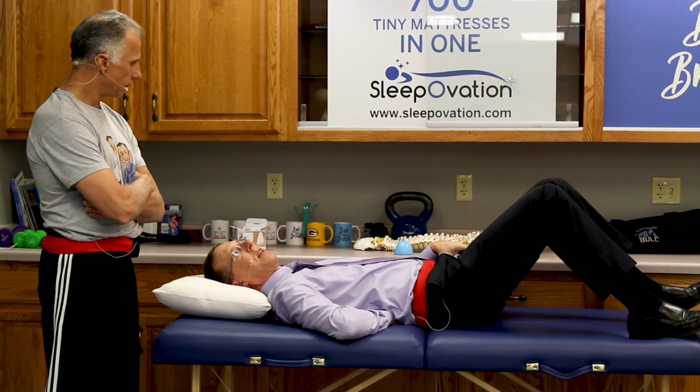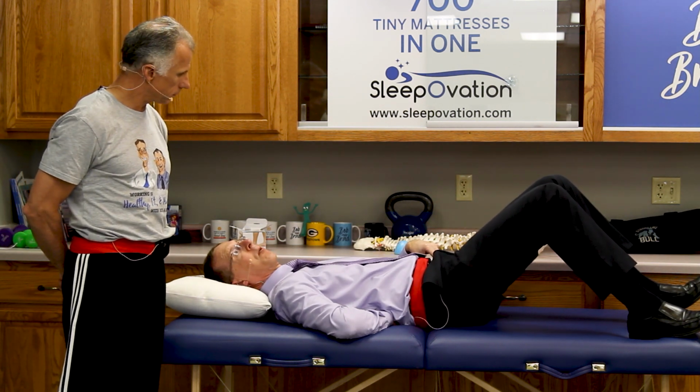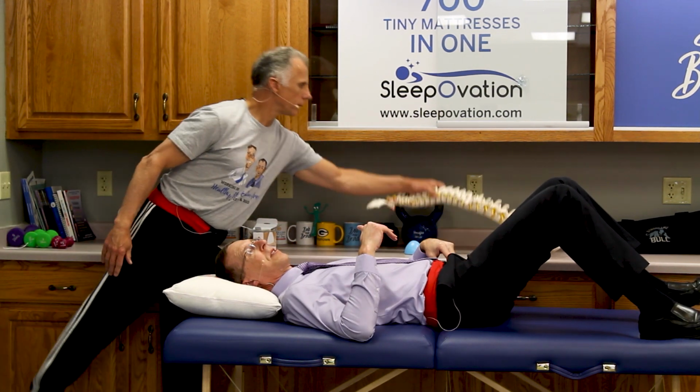But I'm trying to just teach you to get a feeling for what the pelvis is doing. So here I'm going posterior, or back. Now I'm going anterior. And this is the one you're going to want to learn how to do, the anterior. Here you're taking stress off the hand and you're moving the pelvis. You're tilting it this way. So do this 10 to 20 times.